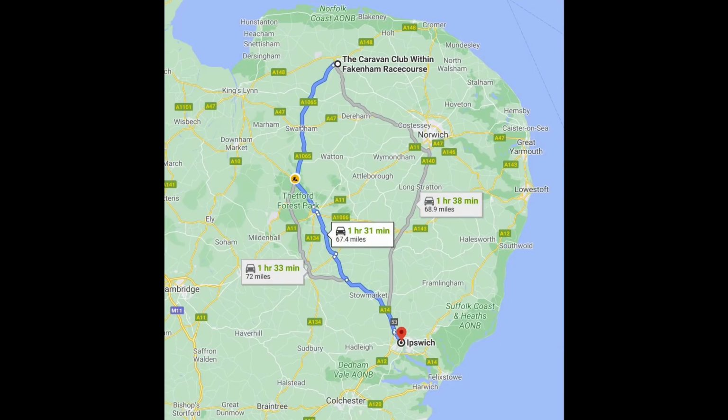Our next choice is a Caravan Club affiliated site in Fakenham in Norfolk.